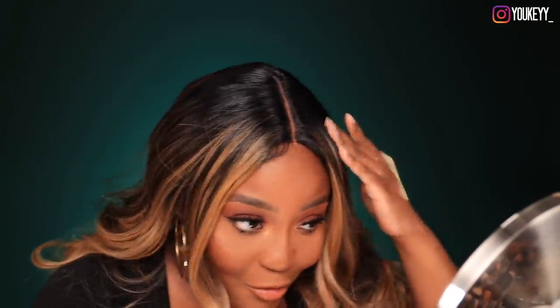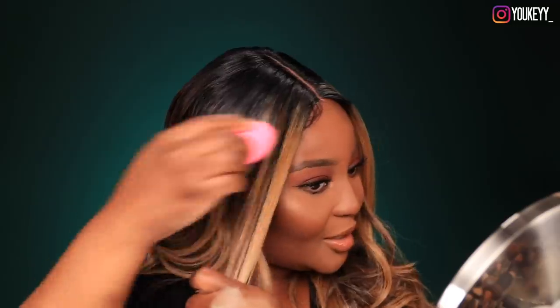Okay, maybe this is not a good idea. Oh, no, it might work. It just kind of colors the hair a little bit. I don't know, am I doing this right? Somebody help me. I just want to get like a light coat. Look at me, is this a flat iron or what?